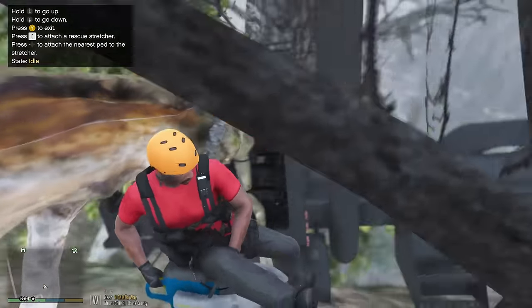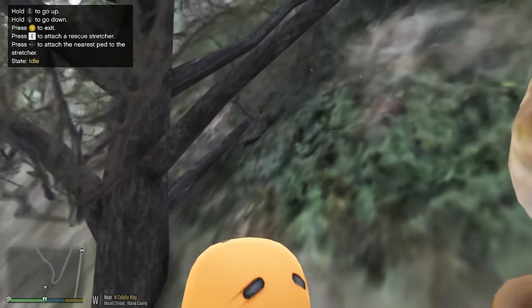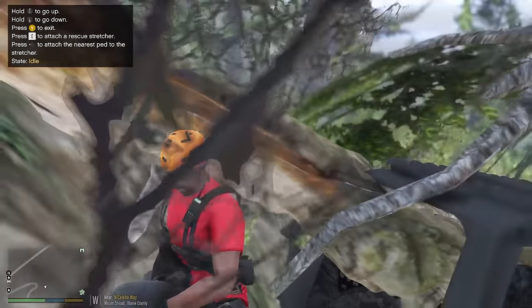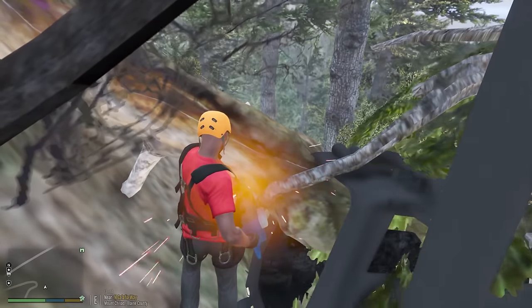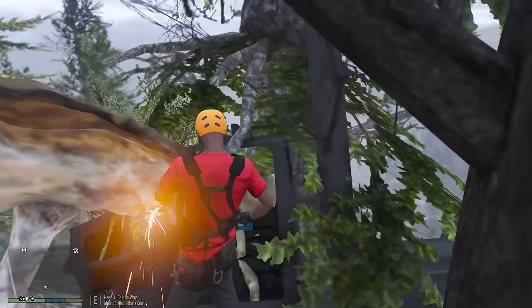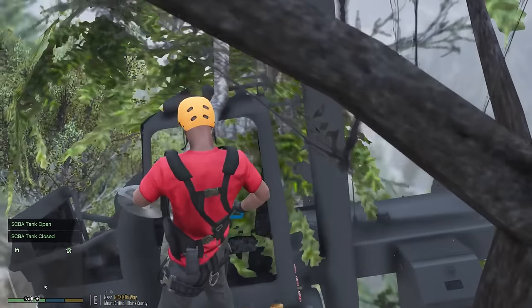Okay, I think we're in a good spot, so I'm going to try to release myself. But what I'm going to do is see if I can anchor myself into one of these branches so that at least I won't fall when I let go. So right now what I'm trying to do is cut this tree out of this semi-truck cab so that we can free it. I know this looks a little bit crazy with the sparks, but it's working, as you guys can see. So now we have a couple more branches to worry about.